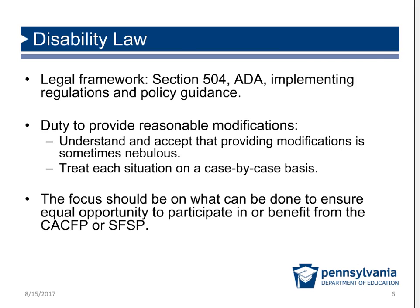This includes providing special meals at no extra charge to participants with disabilities that restrict their diets. It's important to understand and accept that the duty to provide modifications is sometimes not a black or white issue. Instead, each situation is unique and requires a case-by-case analysis. So today, we're going to provide some guidance to help you make those decisions. We want to stress that the focus for you as a program operator is what can be done to ensure equal opportunity for participants with disabilities to participate in and benefit from the CACFP or summer food program meals.